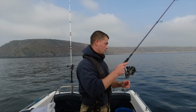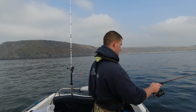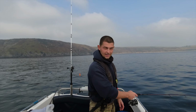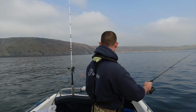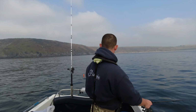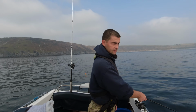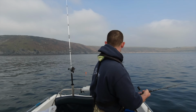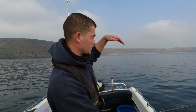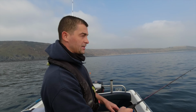Oh, what is that? Something keeps getting hold of it and letting it go. That's probably squid, that. Yeah, that was really weird. You see that there where the rod just kind of hooked over. There was no fight in it, it was just a solid weight. It's either a cuttlefish or a squid.